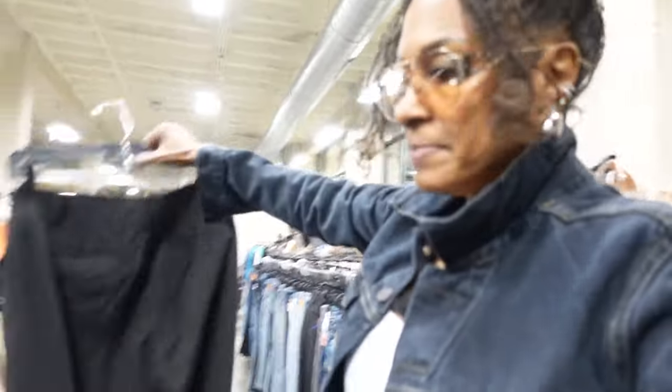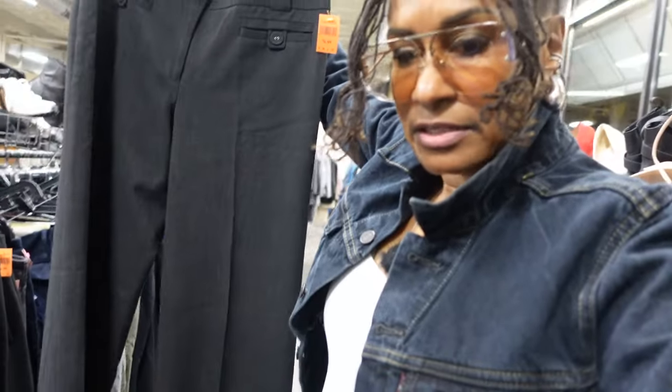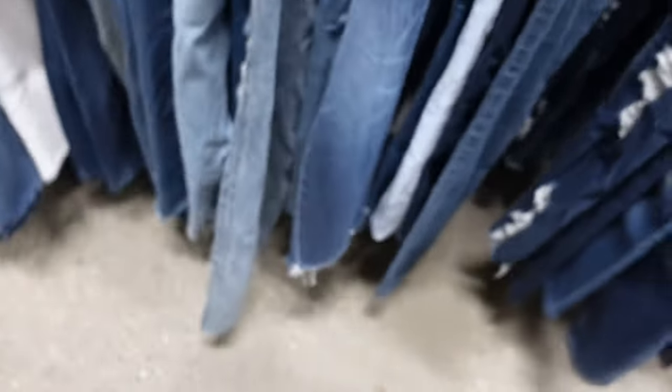So I found a nice pair of Ann Taylor pants. These will go really nice with that colorful blazer. Found these really nice Cole Haan flats. These probably won't hurt my feet. They're a little tight. Oh well, it was a good try. Minimal wear.